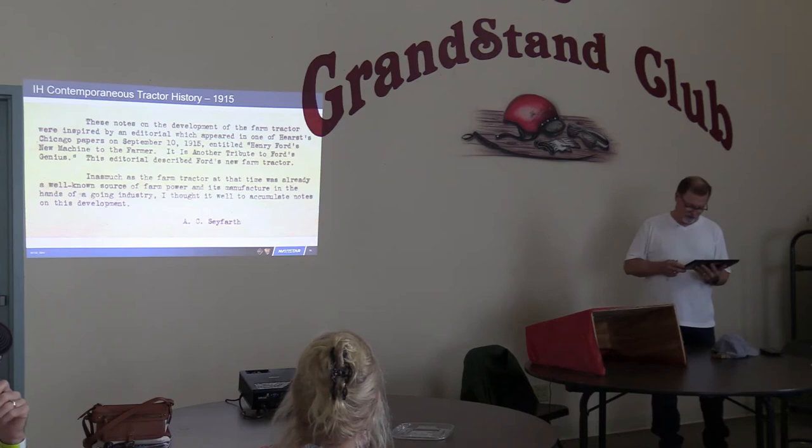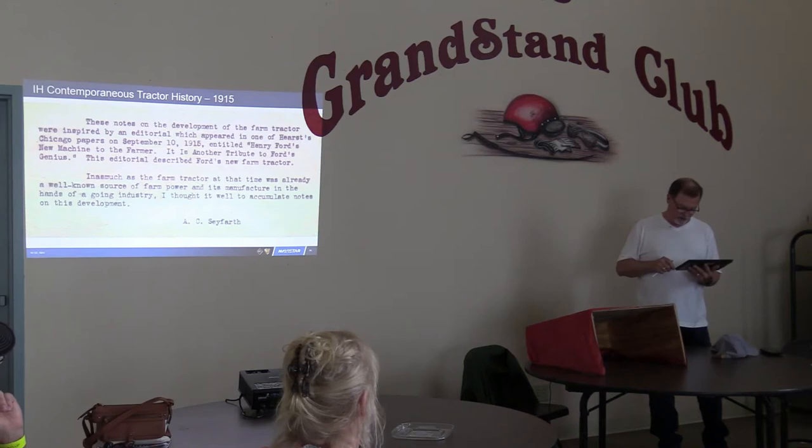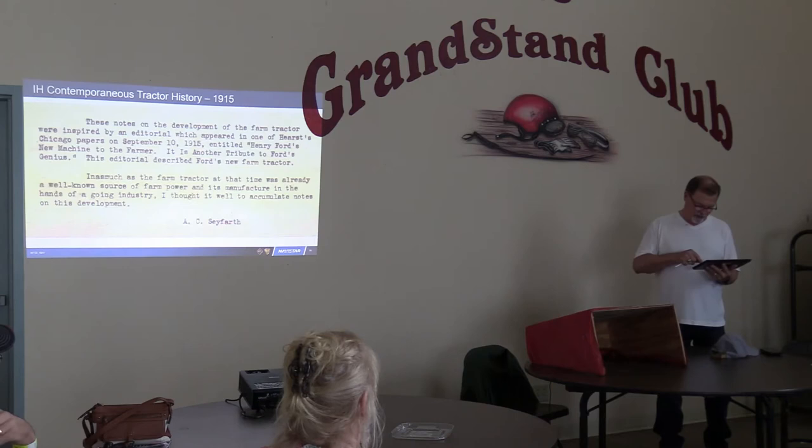Ford's entry into the market upset the status quo. He insisted on selling his tractor below cost to buy market share. Harvester eventually lowered its price and threw in a plow, a deal Ford could not match since he did not manufacture implements. In defeat, Ford moved his tractor business to Europe.